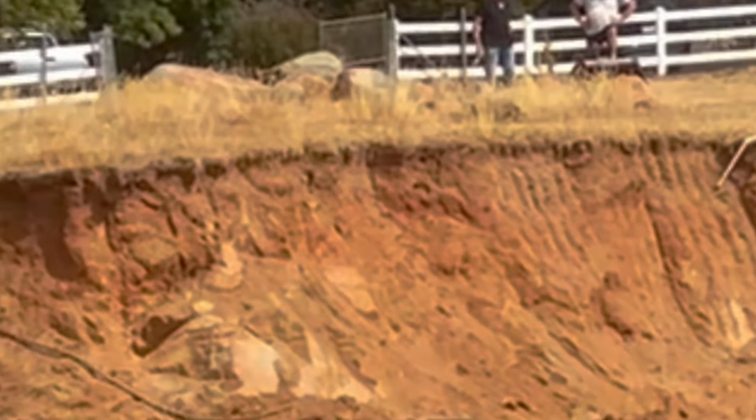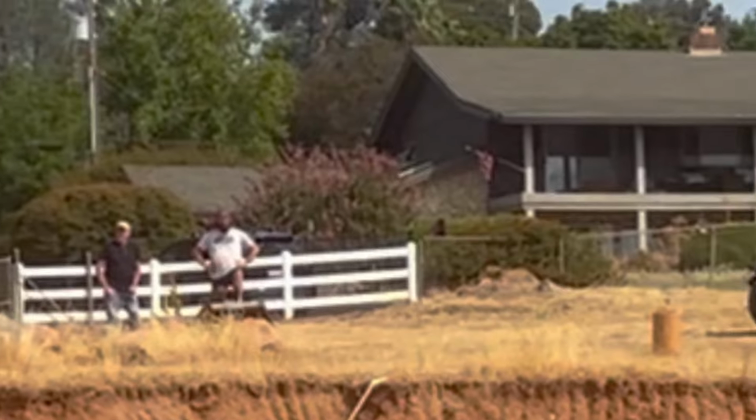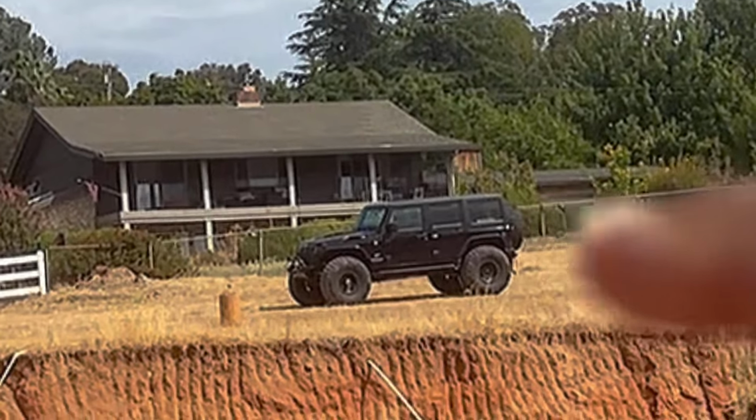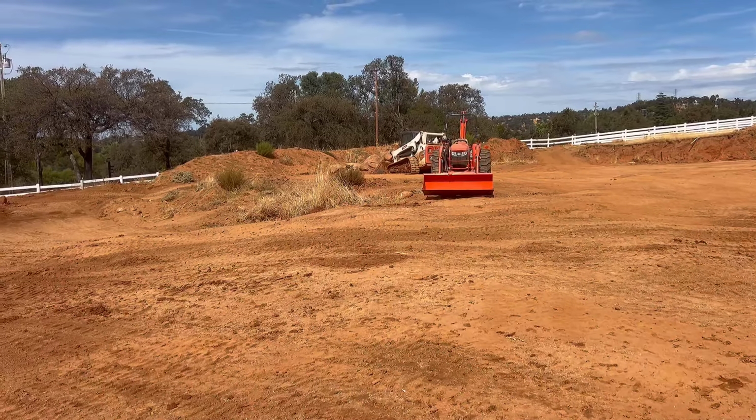Here's a scale. There's my boy Michael, way up there, talking to his boy. There's the Jeep, way over there. That's how massive the largemouth bass pond is going to be. Now, the cool thing about it is my boy Michael allowed me to come here and shoot content and make you guys be a part of his journey building this thing.